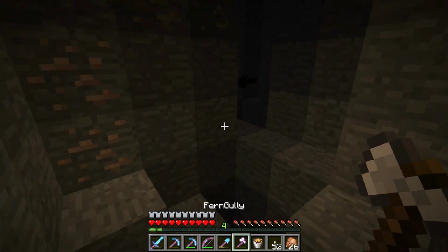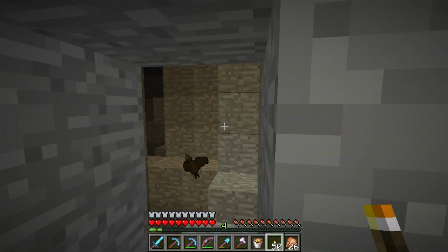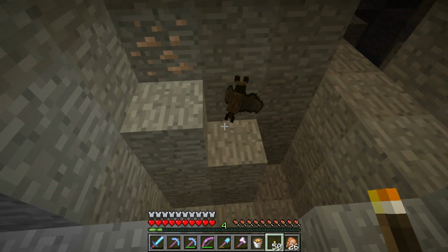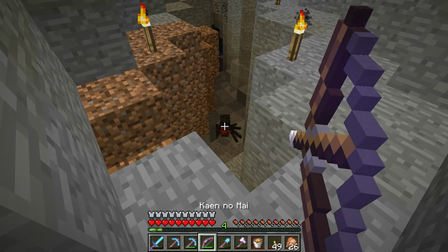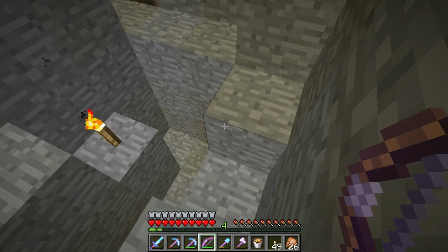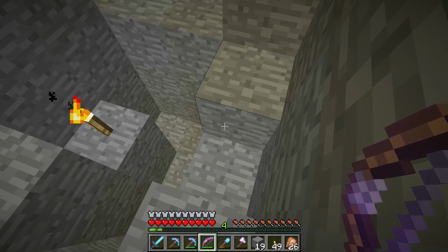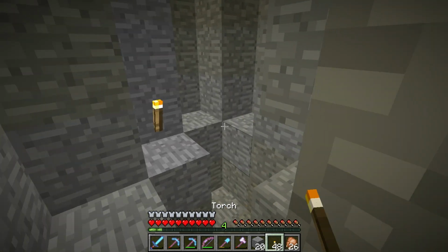Oh, whoa. Check that out. There's more cave back here. And some squeaks. There's some squeaks. Hey. Yeah. Squeak. There's a bad kind of squeak. You're not a squeaker. You're a hisser. And now you're dead. All right. Let's just keep on keeping on. We're making good progress, I think.